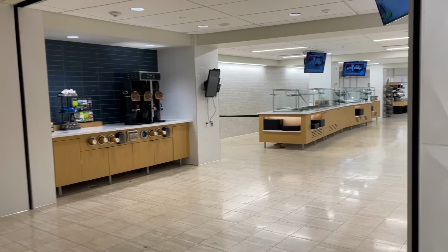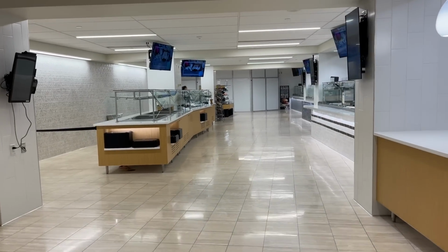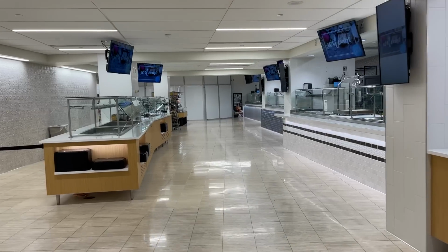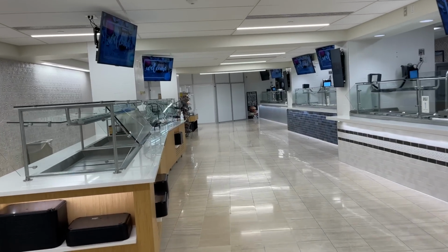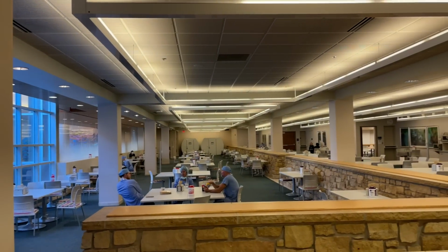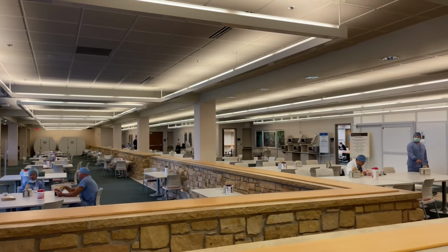Speaking of dining options, this is the main employee cafeteria for the downtown campus, located on the lobby level of the Methodist Hospital. It's currently undergoing remodel, but should be done within the next 2 to 3 months. Also on the lobby level, we have a large seating area, just in case you want to sit down quick and eat instead of running back up to the resident lounge.